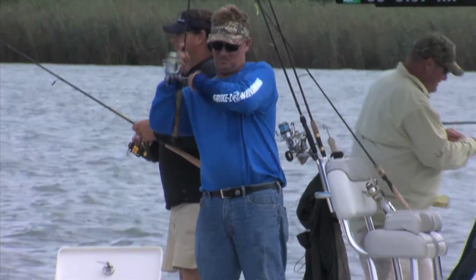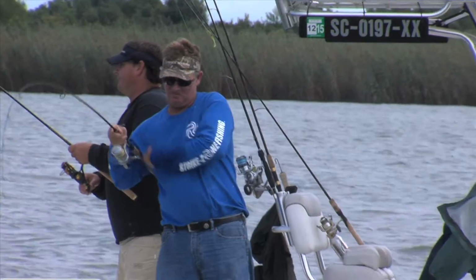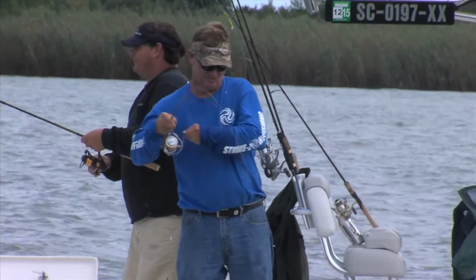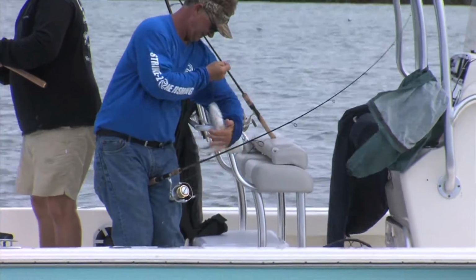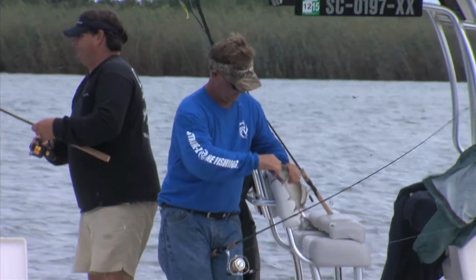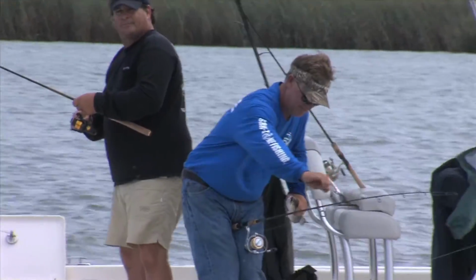You have to have plenty of storage for the multi-species they catch down here. We've been down here for a couple days now, and we've caught trout, we've caught reds, we've caught some black drum, we've caught snapper, and it's all about having storage to be able to put all those fish on the boat, and being able to carry all your equipment, and then carry a guide party with you.